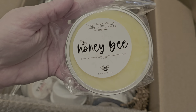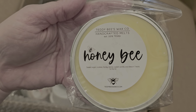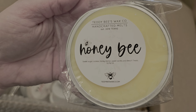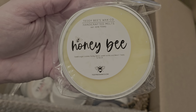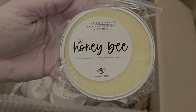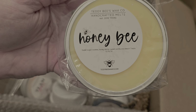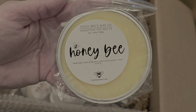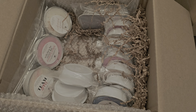Had to try this, right? I mean, everybody was raving about this scent. This is Sweet Sugar Cookies, Honey Nectar, Sweet Vanilla, and Beach Treats. So to my nose, usually Beach Treats, I have a hard time smelling vanilla scents, right? And to me, Beach Treats comes off as vanilla and just kind of dilutes the scents that they're with usually. But because Tiffany's a wizard at blending, I figured I better try it. You never know.